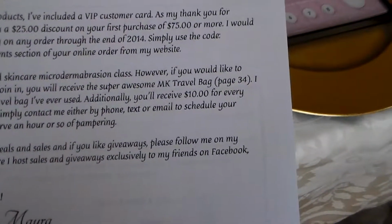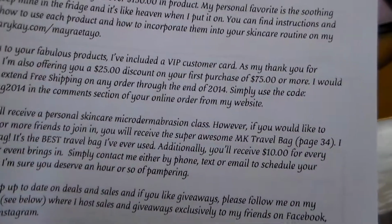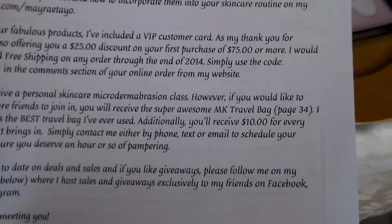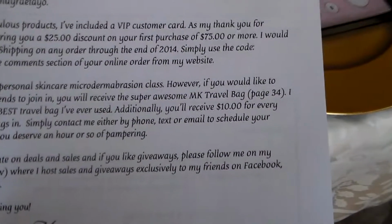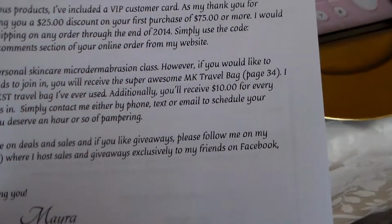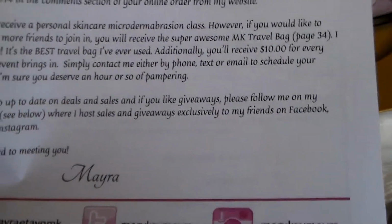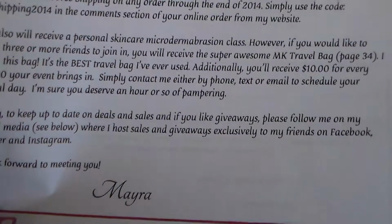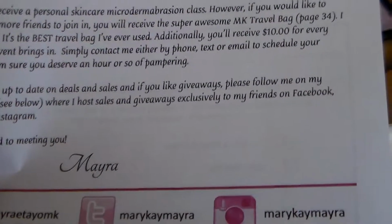However, if you would like to invite 3 or more friends to join in, you will also receive the awesome Mary Kay travel bag. I love this bag. It's the best travel bag I've ever used. Additionally, you will receive $10 for every $50 your event brings in. Simply contact me either by phone, text, or email to schedule your special day. I'm sure you deserve an hour or so of pampering.